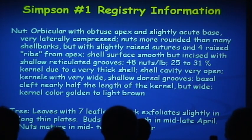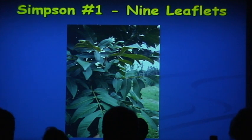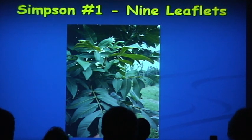Dr. Grauke says it has seven leaflets, but on shellbark seedlings I've grafted this to, it has shown some nine leaflet patterns. There's a nine leaflet pattern right here. And this is grafted on shellbark rootstock. I'll talk more later about selecting rootstocks.